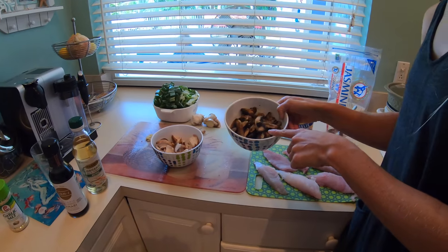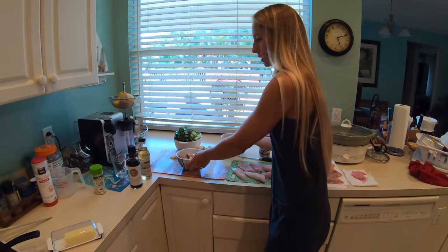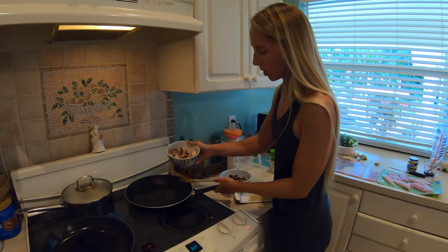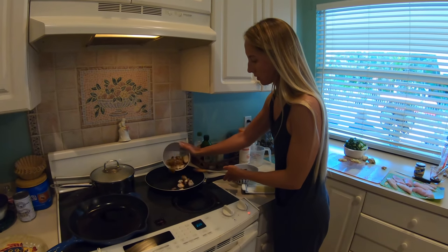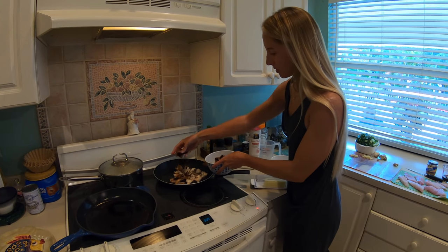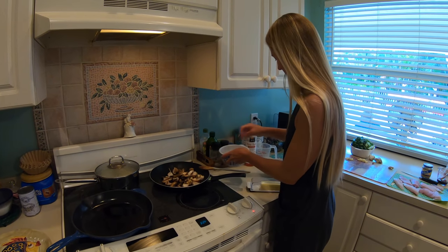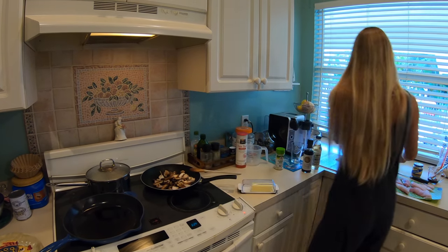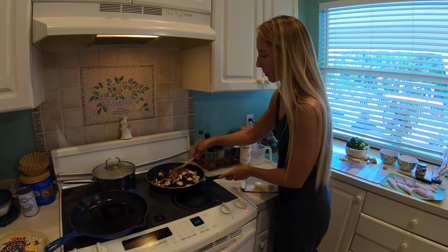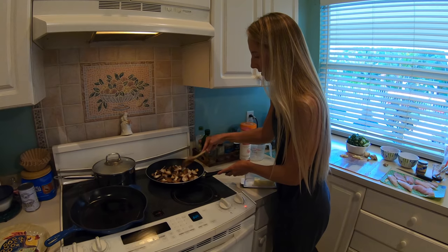And I also have portobello mushrooms as well, just because I had extra from breakfast, so I'm gonna add them into the mixture too. I have a pan over here with probably a splash of water and a splash of olive oil. So we're gonna add our mushrooms. A little bit of these as well. There we go. And we're just gonna saute these mushrooms for about 3 minutes or so. Make sure they don't stick to the pan.